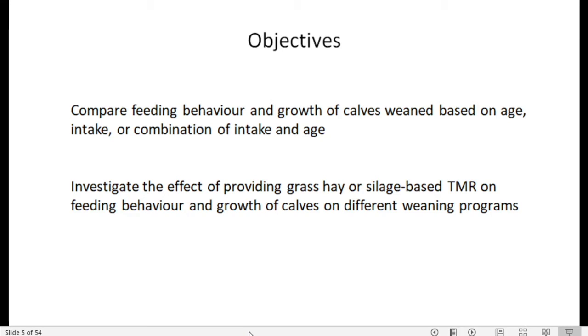Our second objective, we really wanted to see how different forage types would affect the performance of calves on different weaning programs. So for this objective, we provided calves either a grass hay or a silage-based TMR, which was the same TMR we fed our lactating cows.